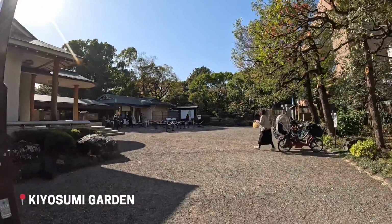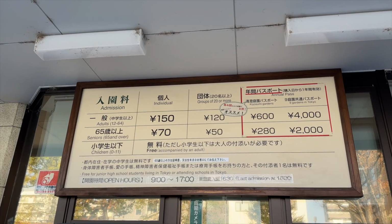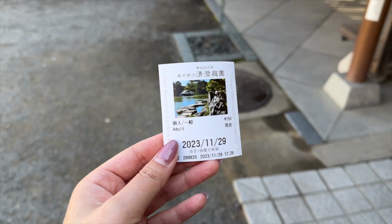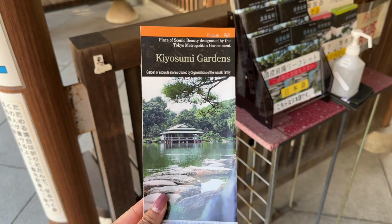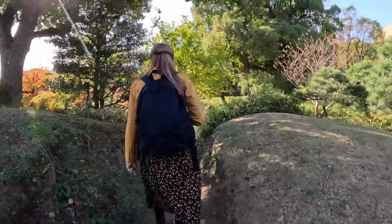Gardens served various purposes during each period in Japanese history. During the Edo period, luxurious strolling gardens became popular with the ruling class as they moved away from minimalism and turned towards extravagance.